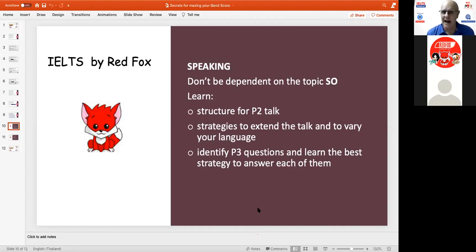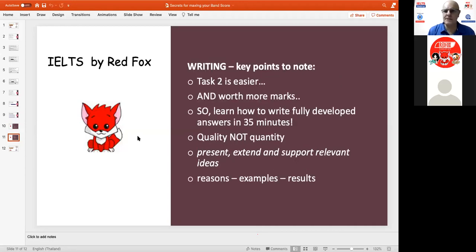Once you know all of that, well, then we can go into the test in a very confident manner, and we're no longer dependent upon what the topic is, because we can kill it regardless of what it is. So that is the main things we need to get from this speaking. Okay, now some similar tips on our writing.